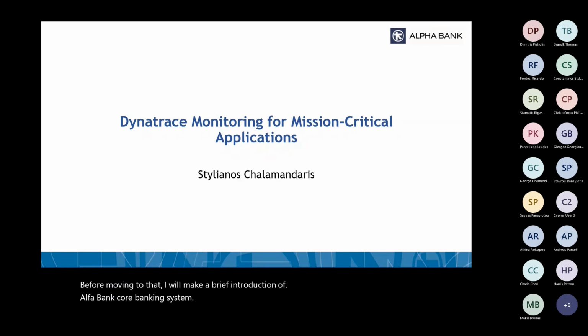Before moving to that, I will make a brief introduction of the Alphabank core banking system. A few years ago, Alphabank decided to modernize its legacy core banking application in order to make it more flexible and more extensible. In this journey, the bank decided to remove all the banking services logic from the old legacy mainframe systems and move it to a new platform that will be the target architecture for all the future implementations of the bank.